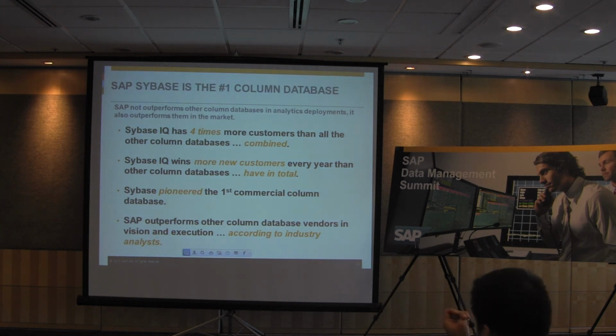So to conclude, Sybase IQ is the #1 column database, and it has 4 times more customers than other vendors combined, because we are the leader. We have had more than 15 years of column database technology, but others maybe just 3 or 4 years. So we are still the leader, and we normally win more customers every year than other column databases in total. So again, we are the #1 commercial column database.